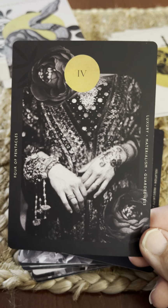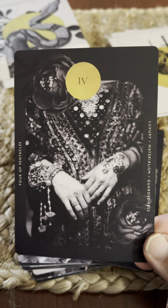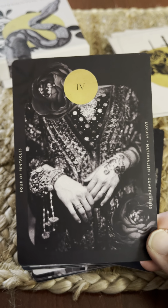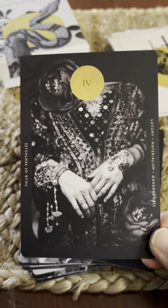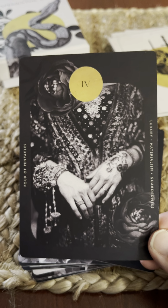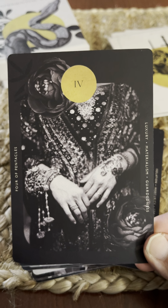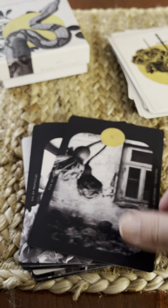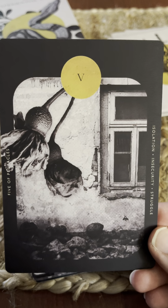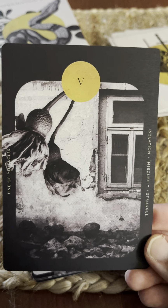4 of Pentacles. Now this is kind of interesting to me that she has correlated this with luxury and materialism. I kind of can see that, but I see it more as either guardedness, like it says here, but almost more of holding on too tightly. So that definitely gives me more to work with there. The 5, the flowers are dying. Old dilapidated home, definitely fitting.